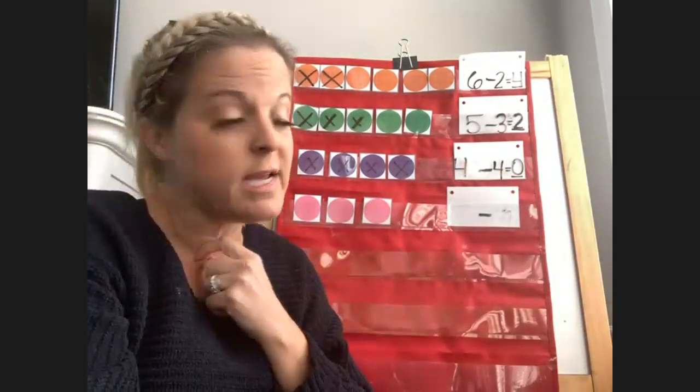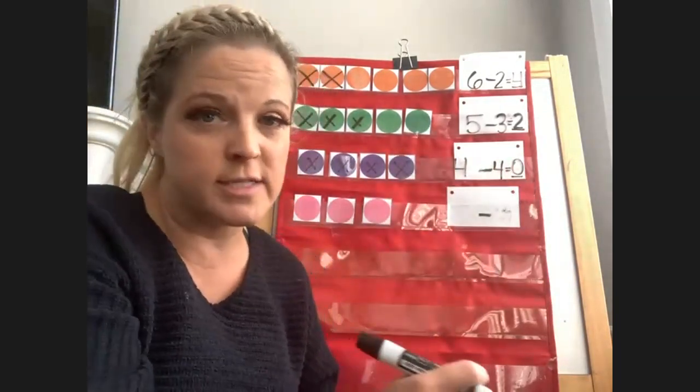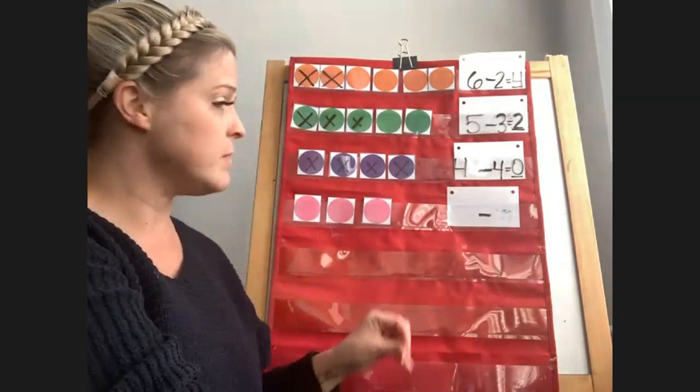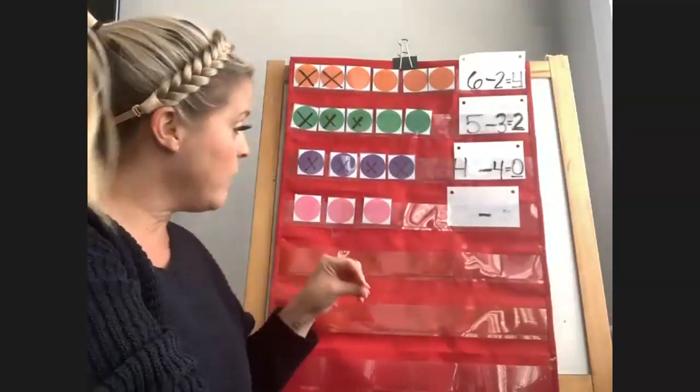We can also read it. 4 - 4 = 0. You're really getting the hang of this subtraction stuff. Really proud of you. All right, let's count and see how many pink dots we have. Here we go.